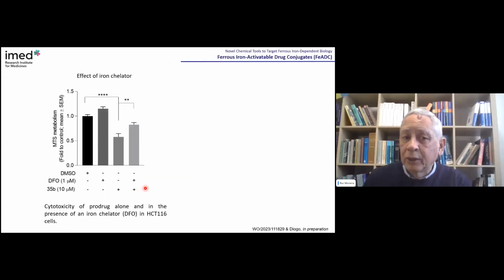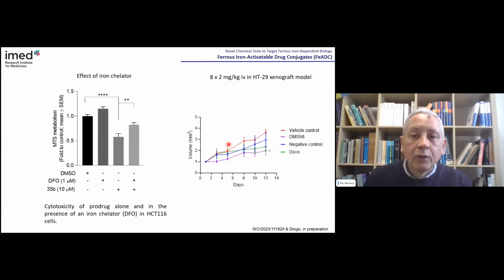Activity in cells, showing that in fact iron is part of the triggering process of these conjugates. We were able also to translate one of these compounds into the in vivo study, and what we saw is that the conjugate showed a slightly better in vivo profile, and so now we are currently optimizing these compounds to improve basically physical chemical properties as well as their potency.